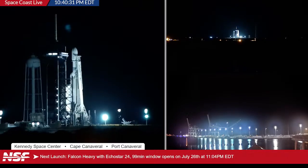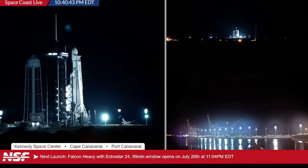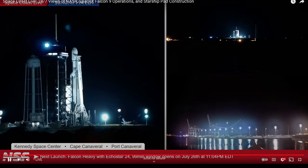So it appears the fueling is going well. I believe the frost line is up to here now. So this is the liquid oxygen tank. This is the kerosene tank. Kerosene, liquid oxygen, burn them together, creates fire, which hopefully we will see a lot of fire tonight. Fire from 27 engines.